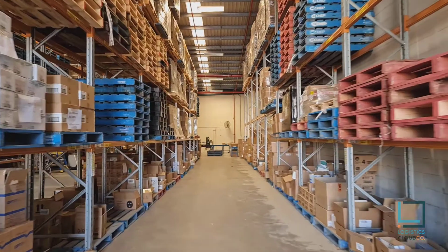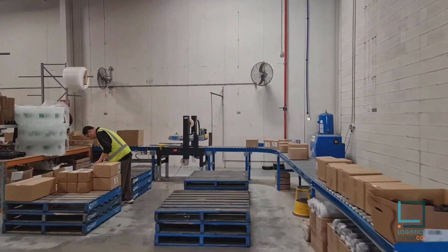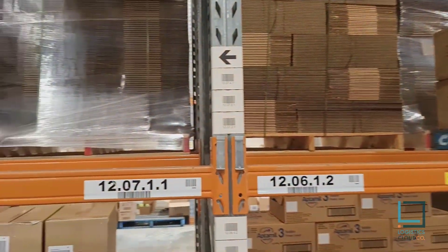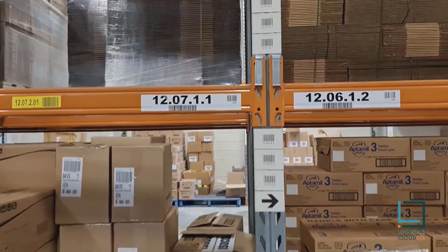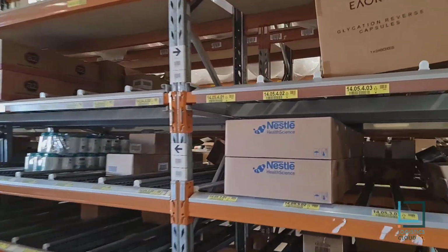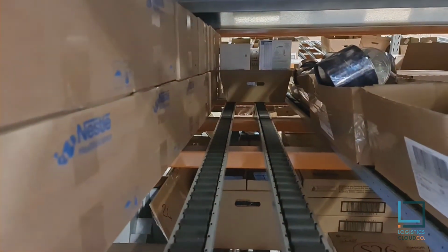Okay, pallet racking is obviously very important for bulk stock, bulk consumables. Here is the conveyor leading into the dispatch area. Multi-location management is really important. All the locations, of course, also have barcodes. Here is some carton live storage that is used for the faster moving products. These rollers feed the stock down to the front.